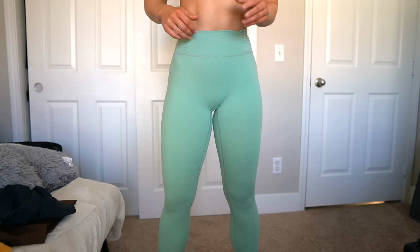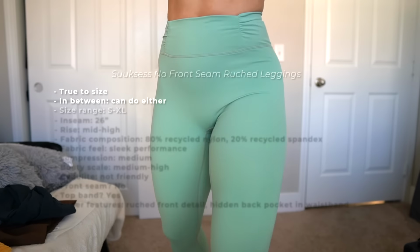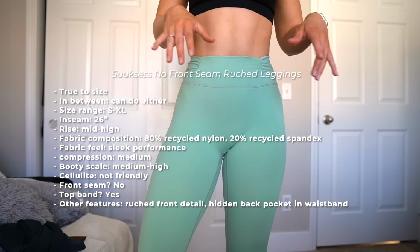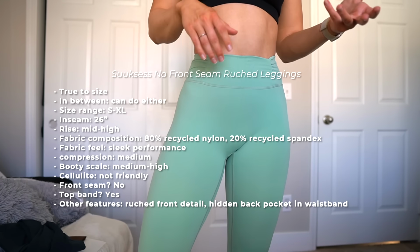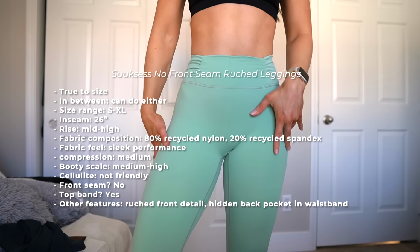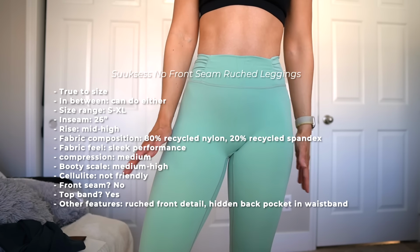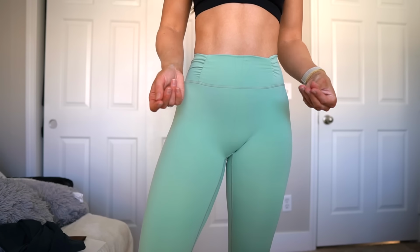So yeah, I'm just never super impressed with Suuksess leggings. It's always something I would fix. So they have a couple things going for them. Definitely not bad leggings. I'm just not really a huge fan of the waistband, and even the fabric, I think I would have preferred a brushed fabric as opposed to a sleek performance because I kind of feel like these are going to slide down.